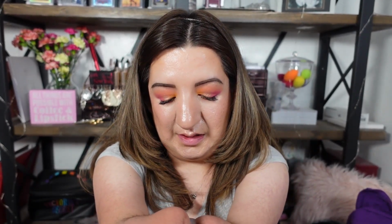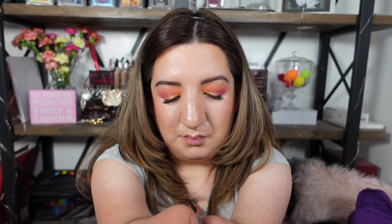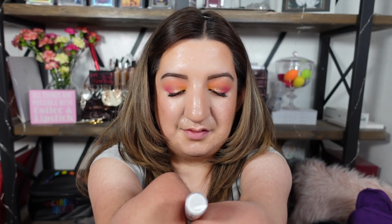These are really comfortable on the lips. You know what? I don't think this is the one. I just don't think it goes with the eyeshadow. It's too purpley. It's been a while since I've used this. I think this is kind of more of what I'm looking for. This is Dose of Colors and it's in the color Flirty.